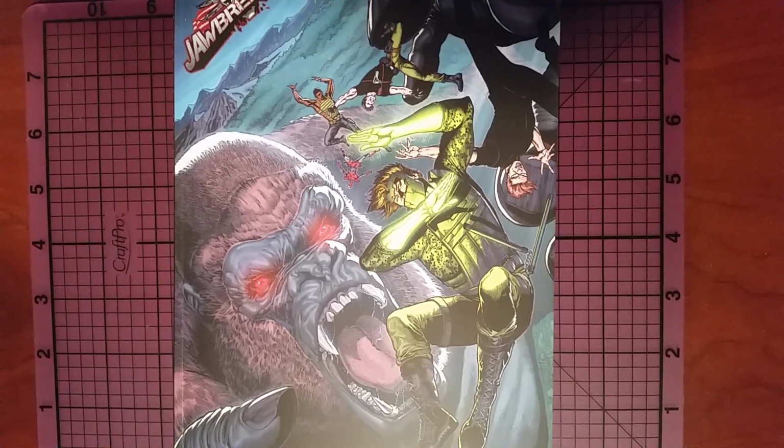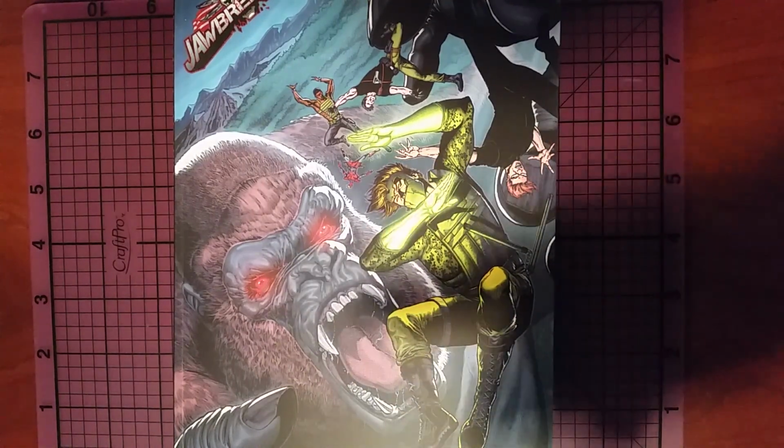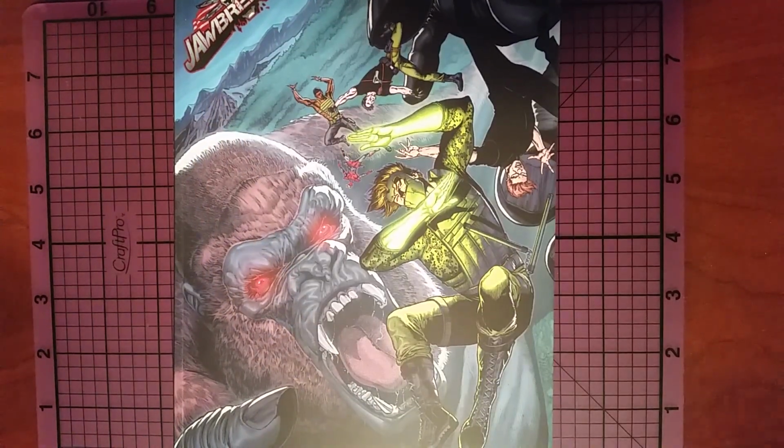Boom, hello and welcome. Giant ape. I guess we're just going to gesture with shadow. Giant ape. Knife hands. Other people. Jawbreakers. Okay, you can actually look at my finger. I'll just point. There it is. Alright, cool.